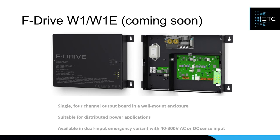This product is available with inputs up to 277 volts, so 100 volts minimum, 277 volts maximum. And the sense input that we were just talking about functions between 40 and 300 volts AC or DC. So you can put the low voltage sense input from an R12 at 48 volt DC, or you could also use this as a 277 volt AC sense input as well, all in the same product. W1E is fine, just going through its final compliance and testing at the moment. We expect this product to be ready to go by the end of May, subject to wrapping up a few bits and pieces. Things are a little slow at the moment for obvious reasons.